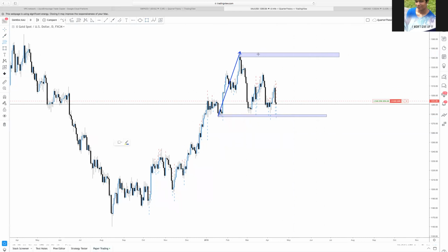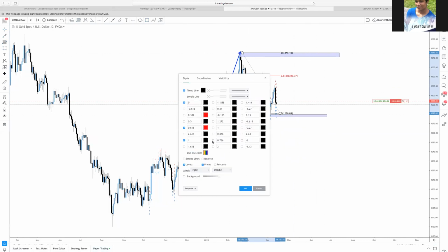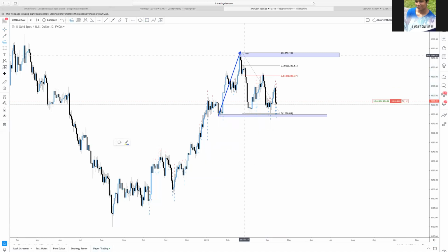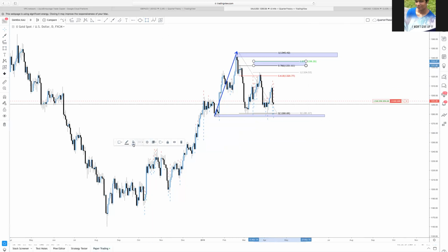I'm looking at a possible harmonic here. From X to A, we have a 61.8. So we could be looking at a Gartley, which is typically the harmonic pattern used right before a trend change. The 786, of course. X to A, and again I use B to A. Now of course, if I use the actual Fibonacci level right there, it always seems to line up properly. So this is a nice zone for me as far as a harmonic pattern is concerned.